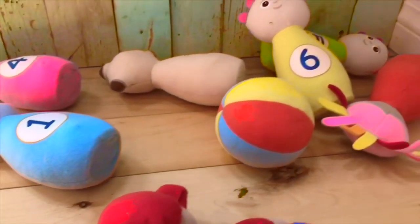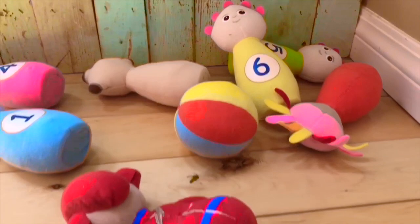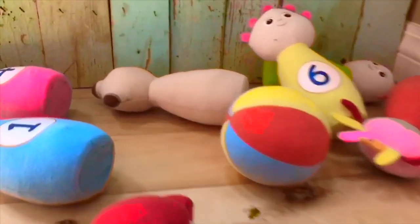Bowling indoors is a fun family game. You can even make your own bowling set with toilet paper rolls.